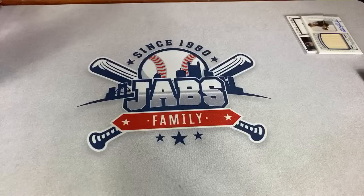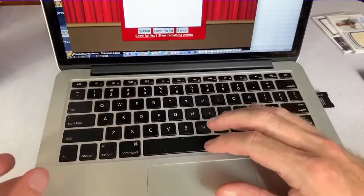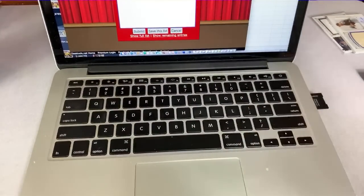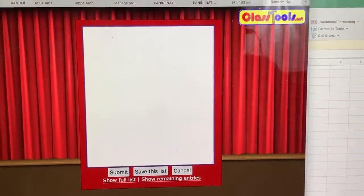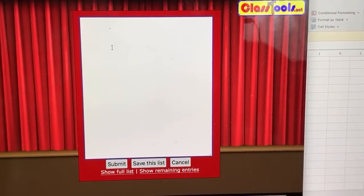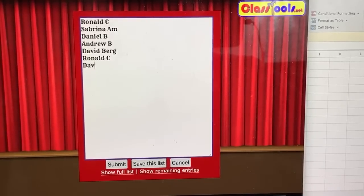Let's go watch some replays of that wild card game. All right, so let's type. I guess I should have just left all your names in there. All right, let's zoom in here and pan up. We're going to randomize these bad boys, see who gets it. So Ronald C is a favorite because he's got 3 spots. Sabrina, Daniel B, Andrew B, David Berg, Ronald C, and David S, L, O, and Ronald C.